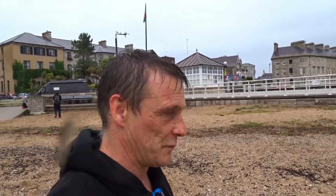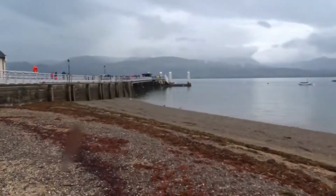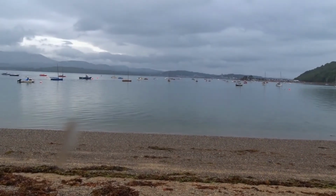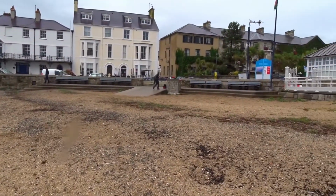View Marvis, down the beach, and just a bit. Yeah, look at everybody queued up for the ferry. Let's get back over to Bangor, which is over there. Lewis is up there, just gone live.